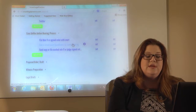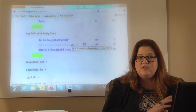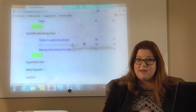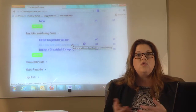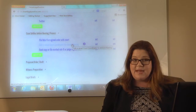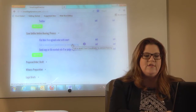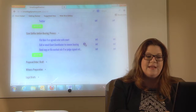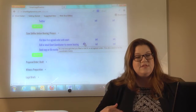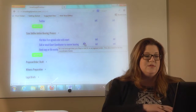And then you need to call, as a courtesy to the court, the coordinator, and remove the hearing. Just because you entered a settlement, it seems like they know we're not coming. But the left hand and the right hand at the court do not know what the other one is doing. They have many, many cases, they're not aware of that. So you need to individually email or call the coordinator and say, hey, we've settled, we will not be there. That's a courtesy because the judge is trying to balance their docket and have enough cases to have something to do that day, but not so many that they can't get to them. So if you let them know, that helps their docket.